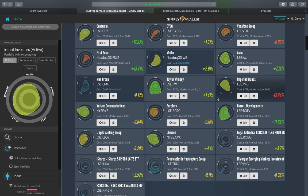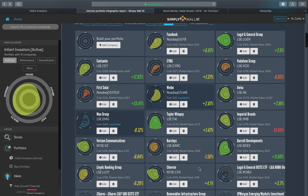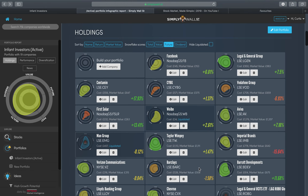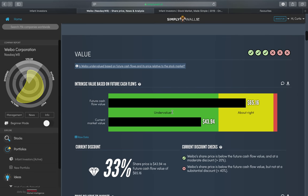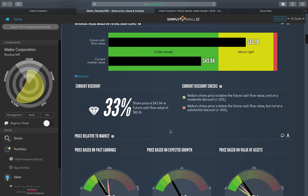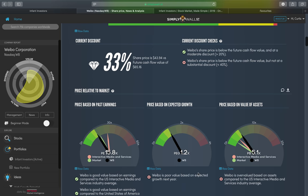I think I'd rather have a broader exposure into the Chinese market than try to select specific stocks, which I feel I can do a lot more confidently with US and UK stocks than Chinese stocks. So I bought Weibo. It seemed undervalued, it seemed fine. If we go into Weibo, we can actually see the data. It still seemed undervalued, it seems there's still growth in there. The PEG ratio is pretty decent, which I can't complain about.